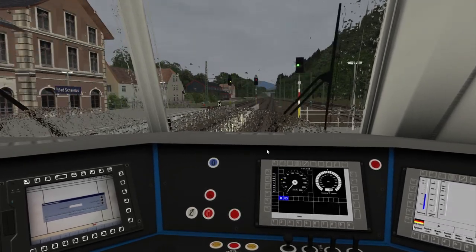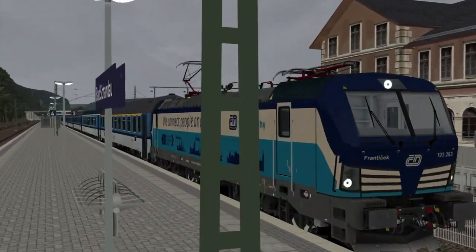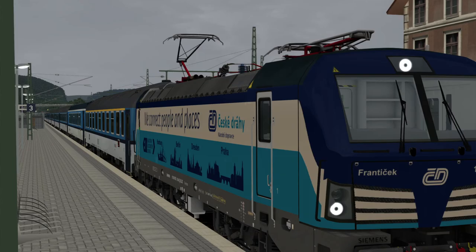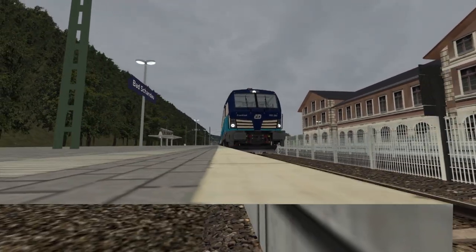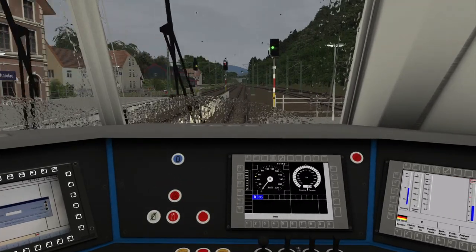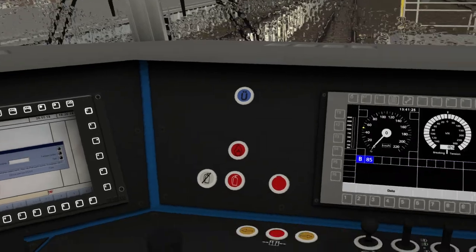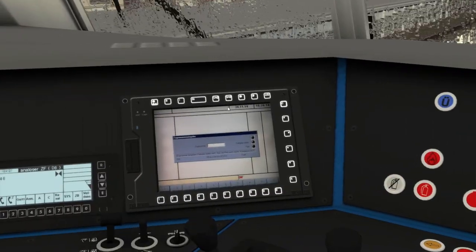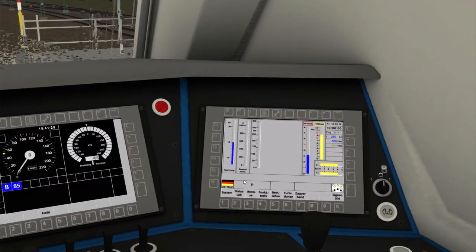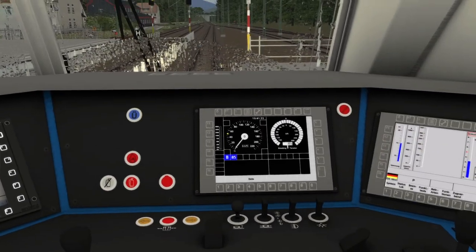Welcome to Bad Schandau. So what we're going to do, unfortunately, again, the doors don't work on this platform, but we'll just give it a minute. We'll basically just stand here a minute and pretend we've just been given the signal. But interestingly, the clock works here, doesn't work there, and doesn't work there. And they're all different, those two are in different times.